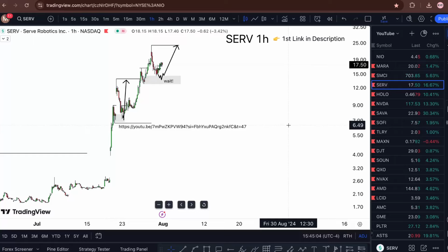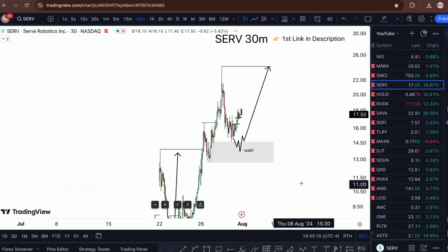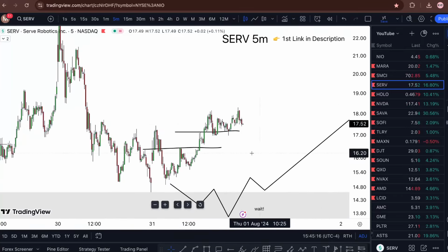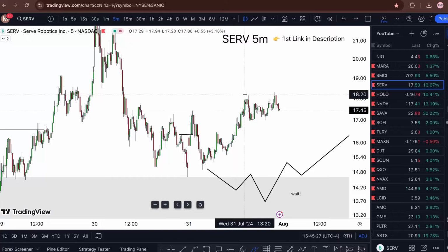Looking at SERV, I genuinely still want to take it higher, and that's exactly how my idea looks. Now, relatively speaking, what I was waiting for SERV to give me was a double break. That was the main thing that I was observing and looking for, and it gave me exactly that. So here's the first break. Here's the second one.